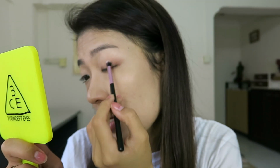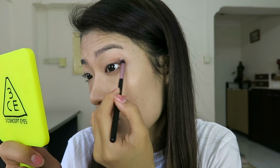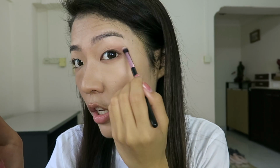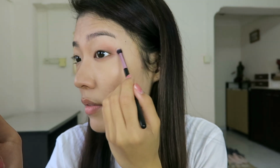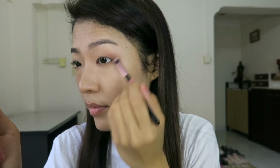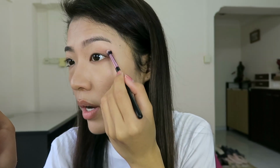Then I'm going in with the last color, which is Dried Lilac, into this fluffy pointed brush. Just a little, tiniest bit, and just focus it on my outer V here. And I'm just going in a circular motion. This one doesn't have any payoff. I don't know why.